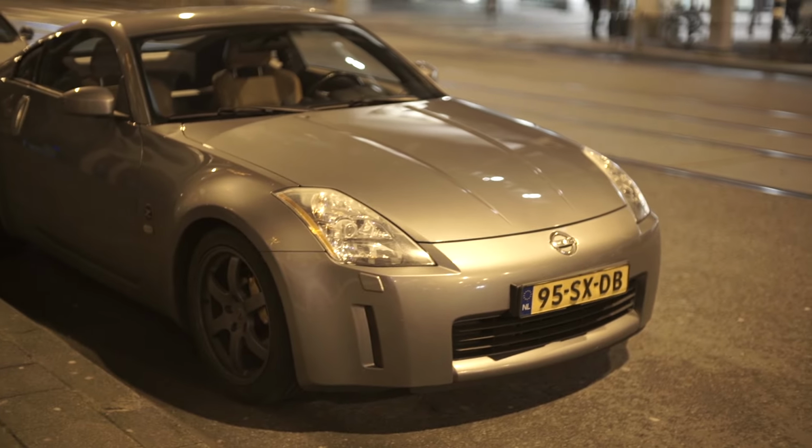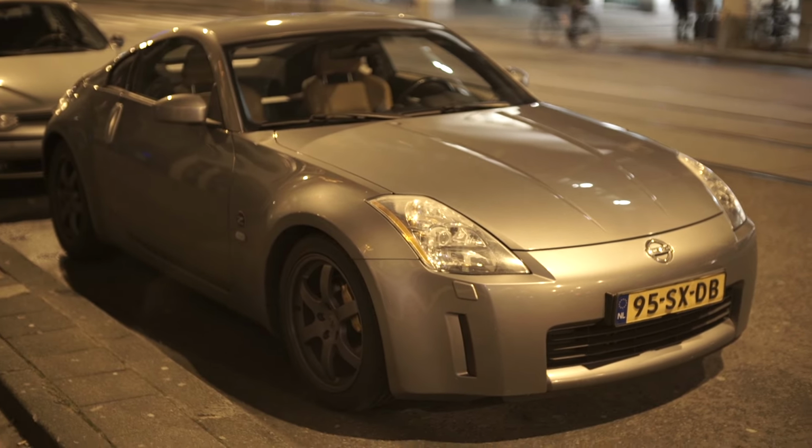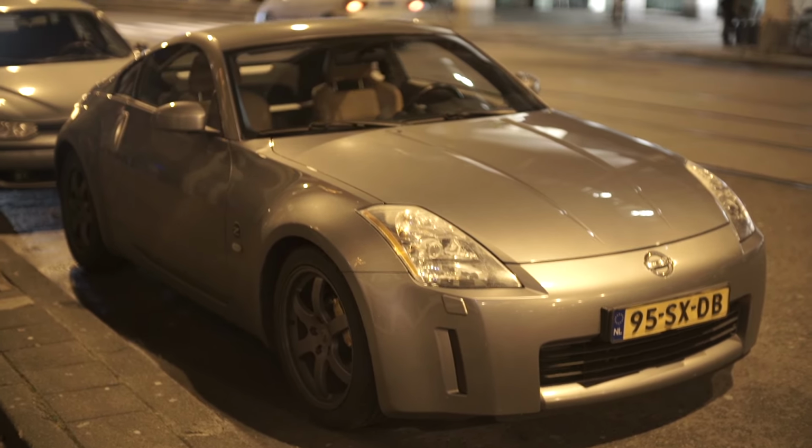It's like good timing. Just got my new lens and I just spotted my favorite car. Fairlady Z 350. Beautiful baby.